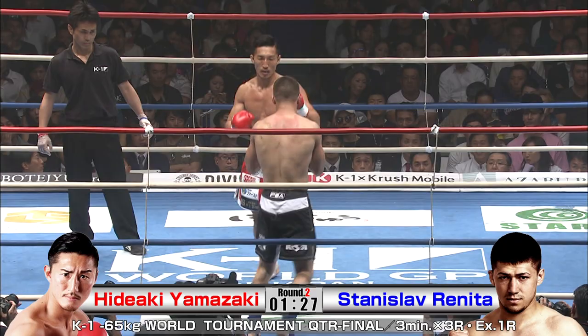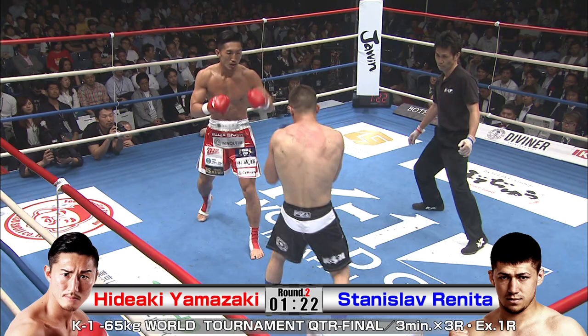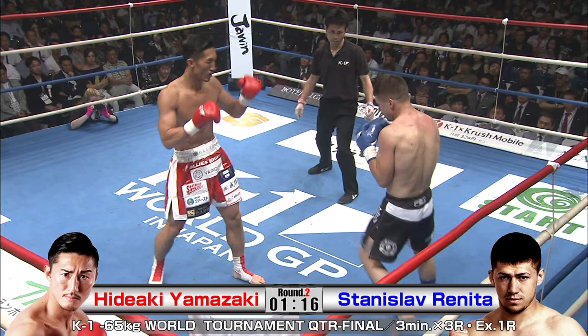A hook kick. I've seen those traditional techniques from the fighter in the red. So Renita finally chucked the body shot, and it was a good one. He was liver hunting there, and he got some success. I'd like to have seen that more from round one. Mm-hmm. Hopefully we see it more now.